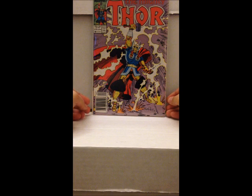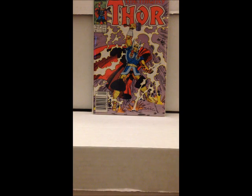The new costumes they gave to classic characters in the 80s, like Cap with the black costume, Spider-Man with the black costume, Thor with the armor, Hulk with the gray costume. They really speak to me. I guess it was because I was a kid in the 80s. I probably saw these a lot, so it brings back memories.